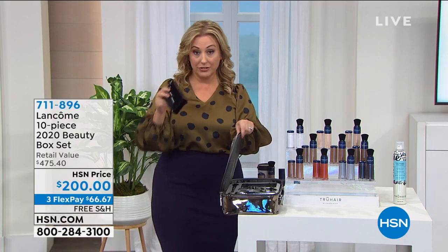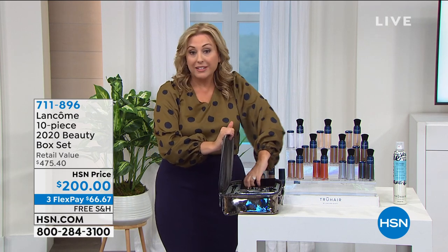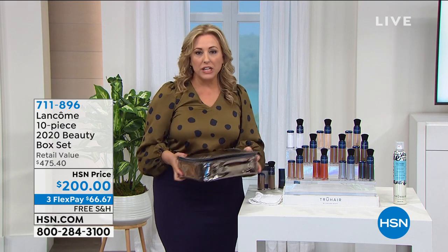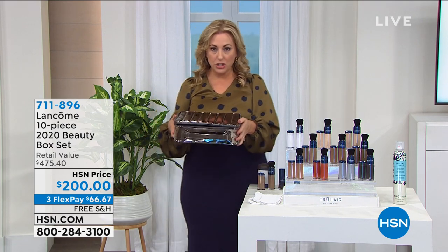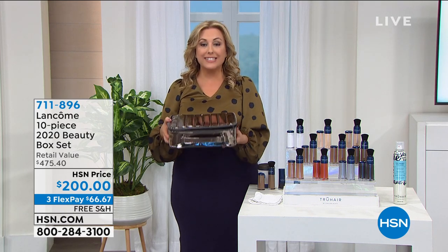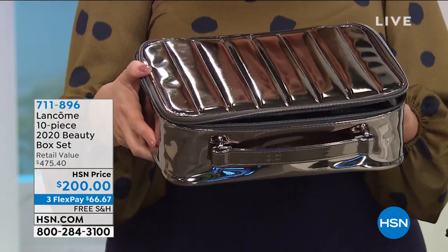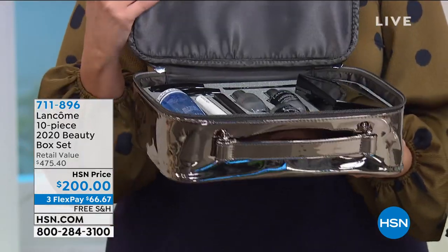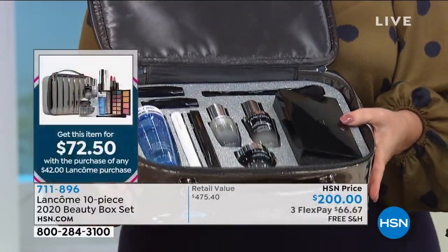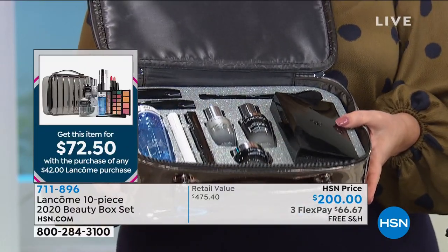So it's $200, you see it's $200 right there. If you buy it alone, that's a lot, but don't do that. If you spend $42 on Lancome during my show or on hsn.com, you get the beauty box for $72.50. That's right, not $200. It's a $475 value. You're getting it for $72.50 if you have another purchase that's at least $42.